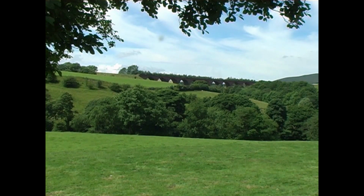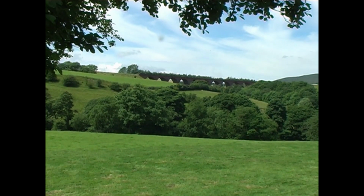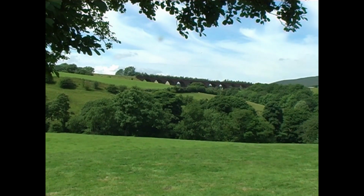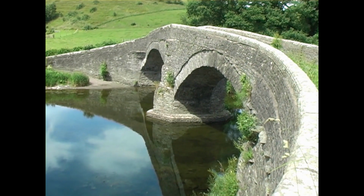And here's another railway viaduct. And I can hear the roar of the traffic in the distance. We're not far from the M6 motorway. This wonderful looking bridge is the Crook of Lune Bridge.